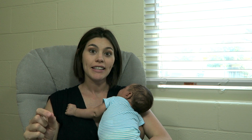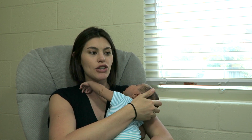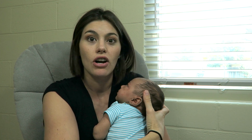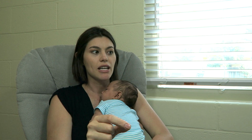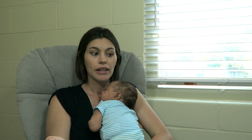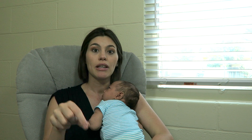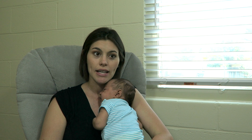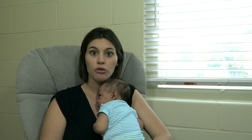Okay, so anyways, because of the gas, yesterday I tried to put some essential oils on his tummy. It was just Digestin, diluted with coconut oil, and that's the doTERRA brand. And so I put it on his tummy, and then I also put some On Guard on the bottom of his feet, which is a protective blend from germs.